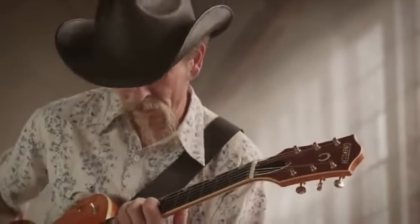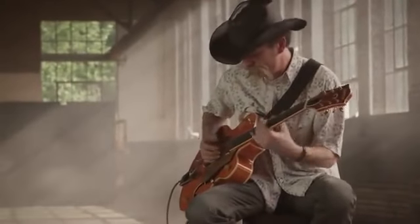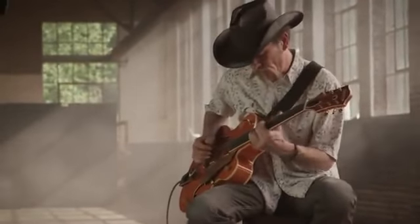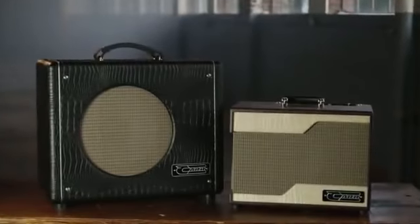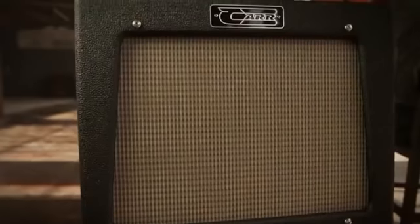Guitar players are attracted to Carr amps because it is an instrument and it's part of a player's sound. And so over time we get married to these things. Once you own a Carr amp, a boutique guitar amp, it becomes an intimate part of your performance. Carr amplifiers are about being fun to play. It's a joy to make music. We want to help with that.